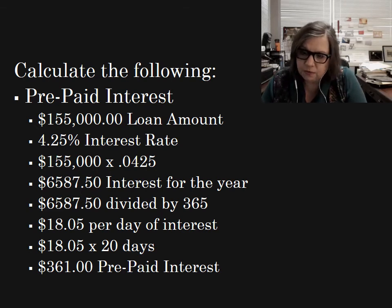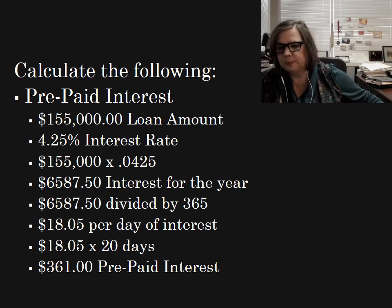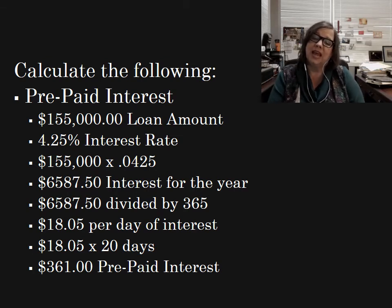Now, if we close on December, I think we're closing on December 12th. I have to go back and look at those facts. And we close on December 12th. That means that the first mortgage payment would not be due until February 1st. And it will cover the interest for the month of January. So we're dealing with those remaining days in December. Okay, so those 20 days we multiply times the per day interest, 18.05 times 20 days. We're going to have to collect $361 in prepaid interest from the buyer at closing to cover those days in December.